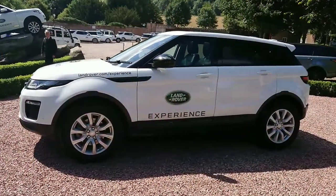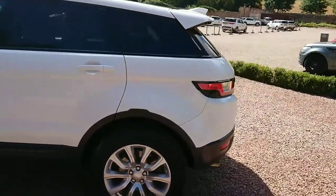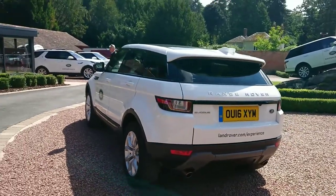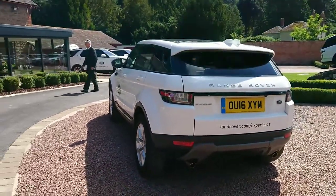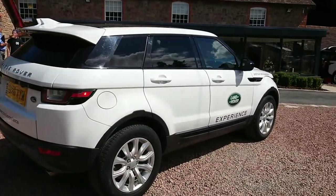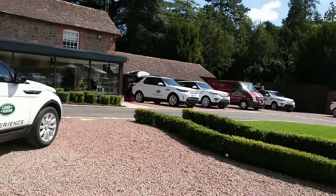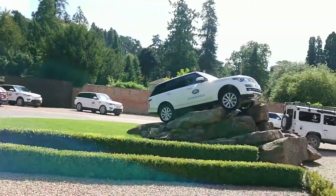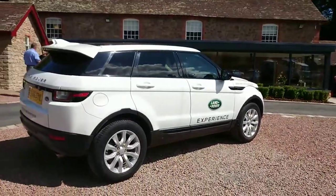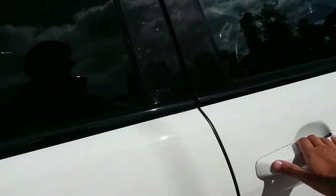So this is the car that we're going to be going out in, a Range Rover Evoque. This is, as I'm told, the HSC model. It's a 2016 model year, so this is the facelift to the one that we've actually bought. The reason why we've chosen to go out in the Evoque is because we've actually bought the Evoque, so it's pointless going out in something like the Discovery or the Vogue or the Sport, because really I want to see what the Evoque's capable of. Let's go and look at this car.